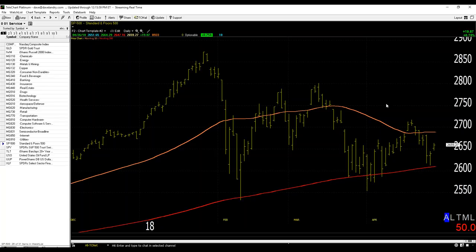Now, a week ago at least, I was talking about the fact that the 50-day moving average was coming down really fast toward the 200-day moving average. What was happening is you have the drop-off effect. You're dropping off prices up here and adding in prices down here. So that average is being forced down.